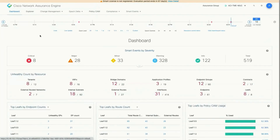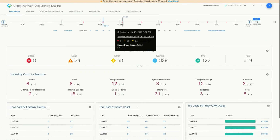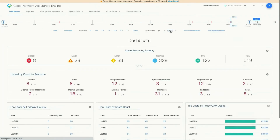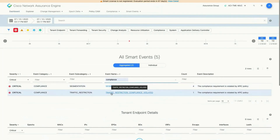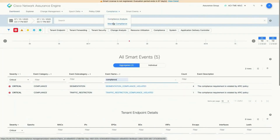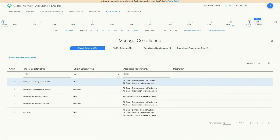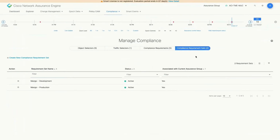But as we scroll forward in time, we're able to see, has anything happened on the network that's caused us to go out of compliancy. And as we can see here now that we've got more smart events that have been flagged, and if I search now, I've got a segmentation violation and a traffic restriction violation. The way this is created is that we make some object selectors that define things that we're interested in. We've also got some traffic selectors, so protocols that we're interested in, and then we create some requirements, so the air gap and the secure access, and finally we bundle these up into a compliance set.